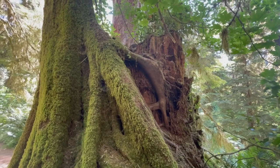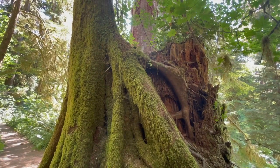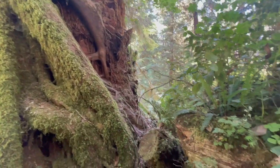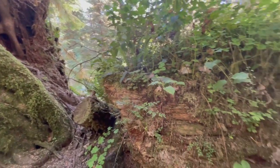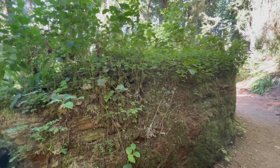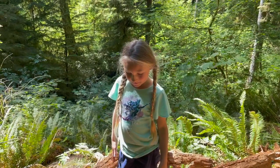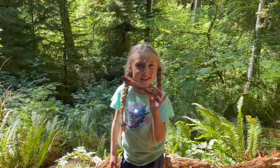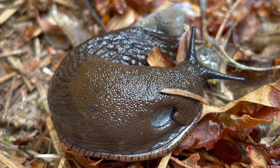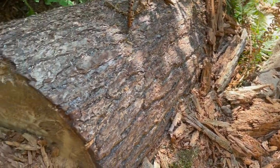Here's the vertical nurse log that nursed actually these two trees right here. And you can see actually the top of that snag / nurse log now is a horizontal nurse log with all sorts of life beaming all over it. What do you think would that be good for in the rainforest? That would be very good for the banana slug. Those banana slugs are decomposers. Mm-hmm. Not only that, this is gonna be full of bug life for so many creatures to eat.